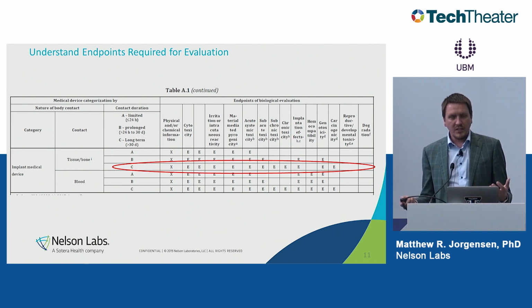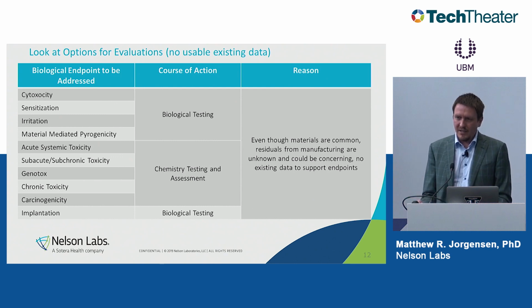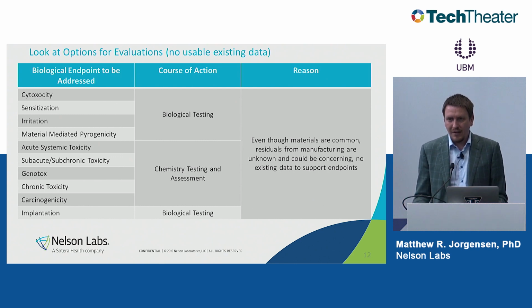So then the question is, if we don't have to do all of those as a test, how are we going to evaluate those? And it really matters how much good information you have to start with. For example, if you have no existing information other than that they're a titanium part, then this is really the worst-case scenario, or the most burdensome scenario that you should have to do.